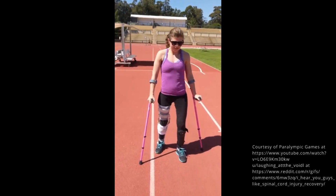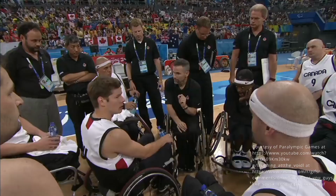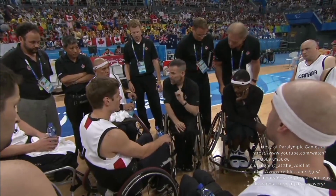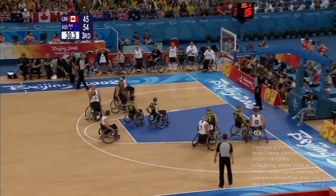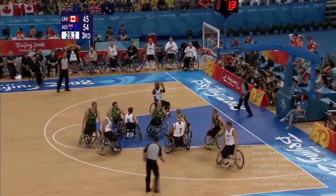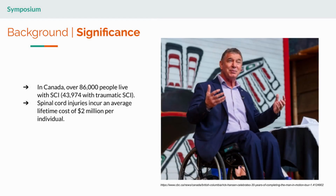Our ability to walk is an intrinsic part of our lives that we sometimes take for granted. As a result of trauma, disease, or degradation, however, spinal cord injury patients are often inhibited from completing the gait cycle, also known as the walking cycle, normally. Spinal cord injuries, categorized as a neurological condition, afflict about 86,000 Canadians.